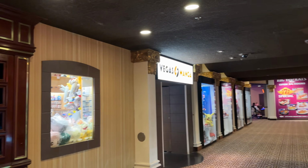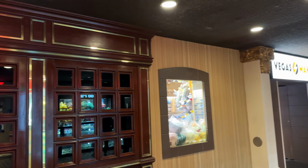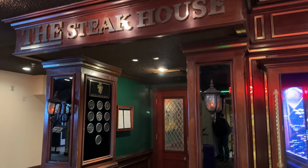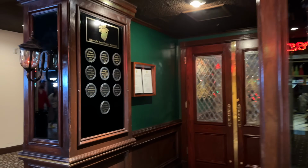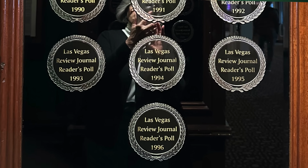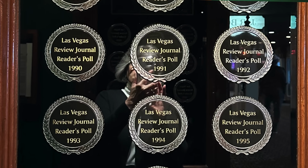And of course, we left the most noteworthy for last. Talk about iconic. The steakhouse opened in 1972, over 50 years ago, and has always been awarded and acclaimed for its fine quality beef and service.